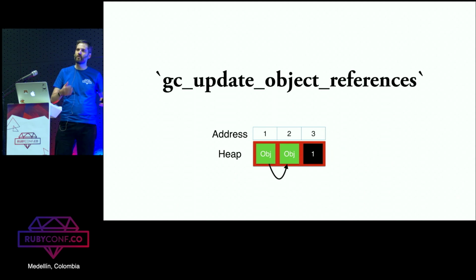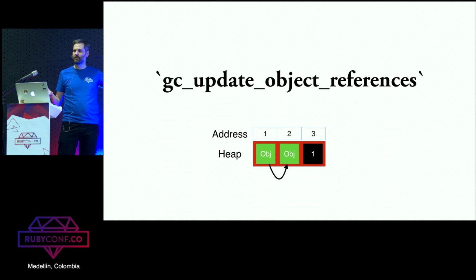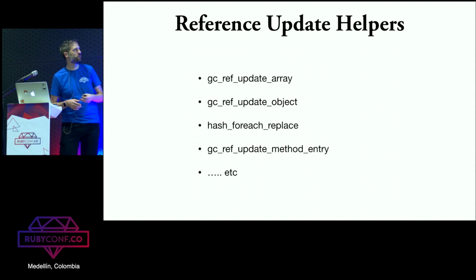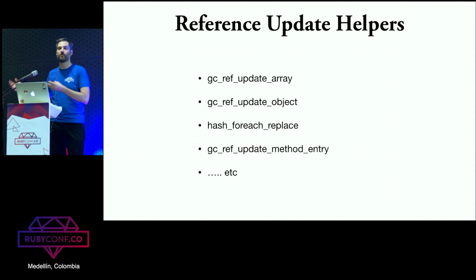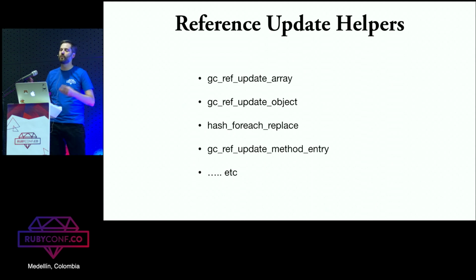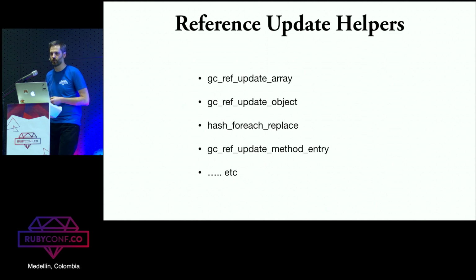Now, unfortunately, every single object in Ruby stores pointers to objects in a different way. So the way that a hash points to keys and values is different than the way that an object points to instance variables, for example. If you look at this gcUpdate function, you'll find essentially a giant switch statement, and all it does is call out to other functions like gcrefupdate array that updates arrays. We have one for updating objects, one for hashes, one for methods. Everything that Ruby contains, these different functions will update those references.